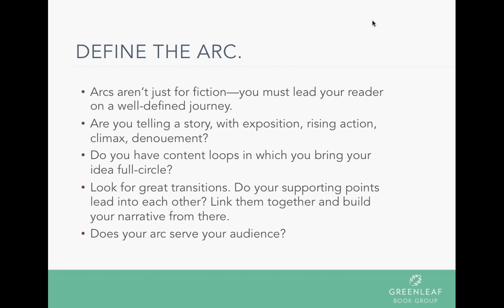So, more to defining the arc, I want you to look for great transitions. Do your supporting points lead into each other? So is there a hierarchical build? Does one lead to another, to another, to another? That's very important. Again, this is part of walking your reader down the path with you. So you very much want your supporting points to be linked together, and from there you'll build your narrative.